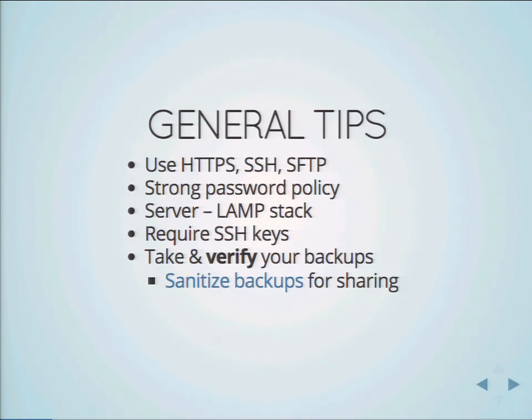Whenever you use any kind of protocol, you should try to use the secure version of the protocol, so not HTTP but HTTPS, SSH instead of Telnet, and SFTP instead of FTP.